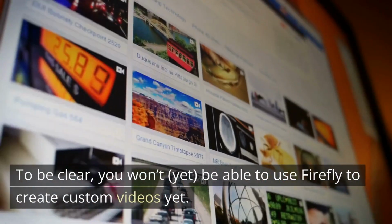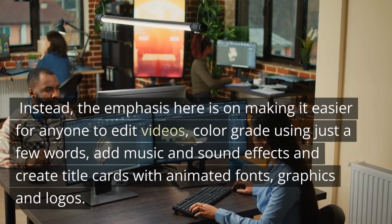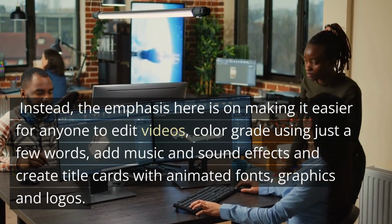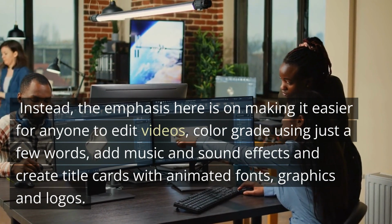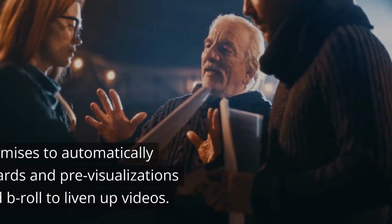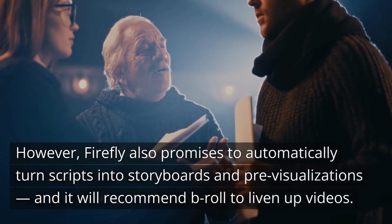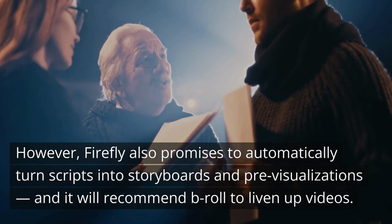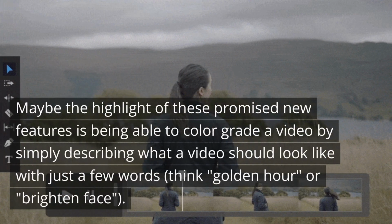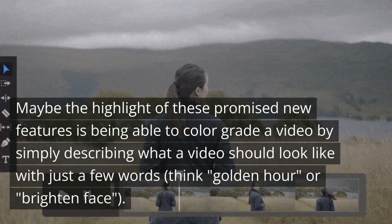To be clear, you won't be able to use Firefly to create custom videos yet. Instead, the emphasis here is on making it easier for anyone to edit videos, color grade using just a few words, add music and sound effects, and create title cards with animated fonts, graphics and logos. However, Firefly also promises to automatically turn scripts into storyboards and pre-visualizations, and it will recommend B-roll to liven up videos. Maybe the highlight of these promised new features is being able to color grade a video by simply describing what a video should look like with just a few words.